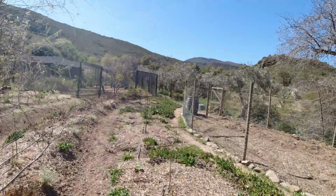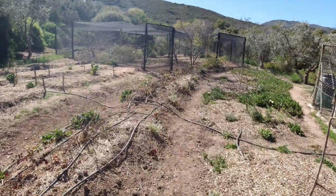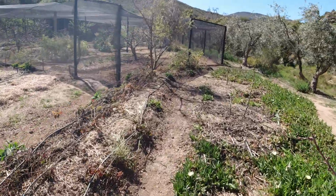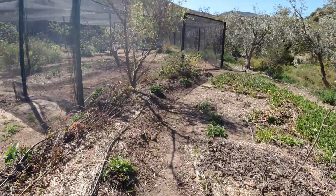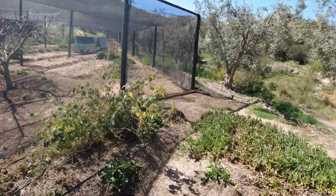So the chickens are then taken out of here when needed and put into mobile units. And so we're going to have a look at some of our mobile units and how they are designed and how they function.